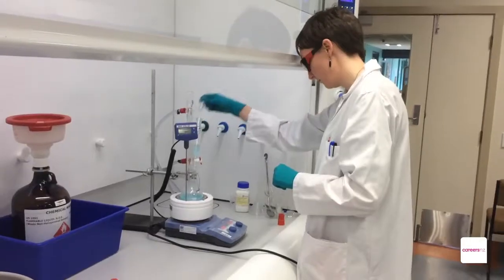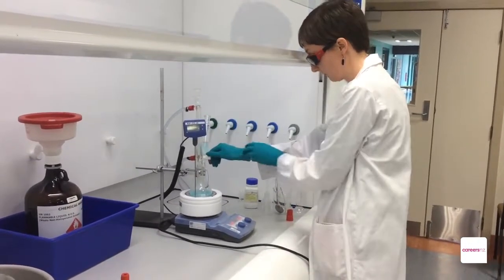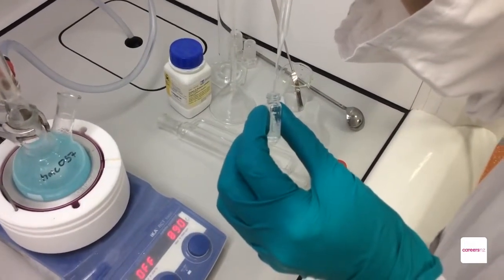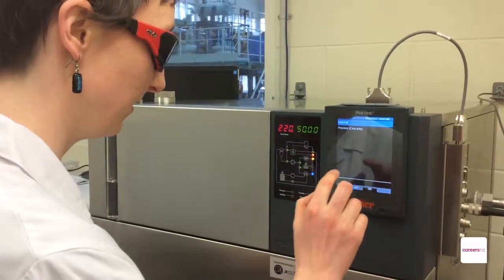What I do as a process development chemist is work on the scale-up part of that process. So this is learning how to make a molecule on a small scale, such as milligrams in a lab setting, and then scaling that process up to make it on larger and larger quantities, eventually up to a kilogram sort of scale in the pilot plant.